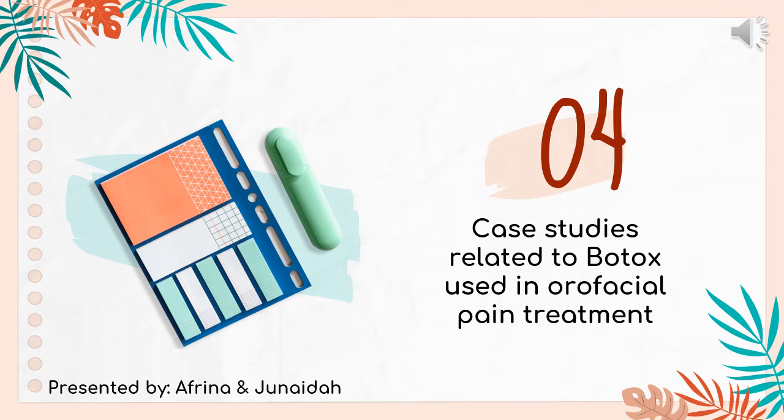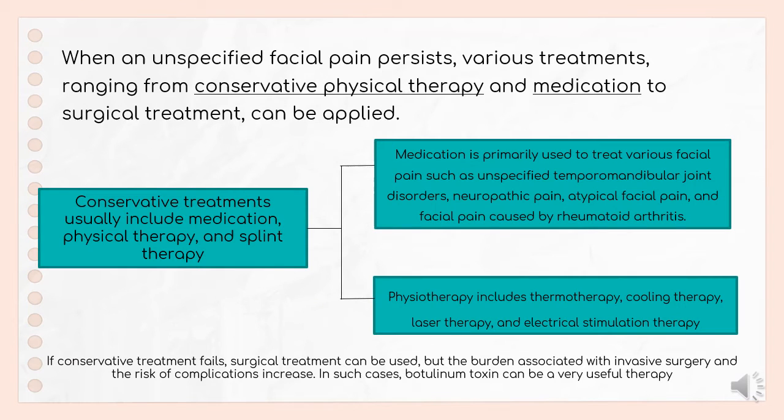So for the next SLO, Junaidah and I are going to discuss some case studies related to Botox used in orofacial pain treatment. When an unspecified facial pain persists, various treatments ranging from conservative physical therapy and medication to surgical treatment can be applied. Conservative treatments usually include medication, physical therapy, and splint therapy. Medication is primarily used to treat various facial pains such as unspecified TMJ disorders and neuropathic pain. The drugs used include NSAIDs, analgesics, antidepressants, sedatives, muscle relaxants, and steroids.